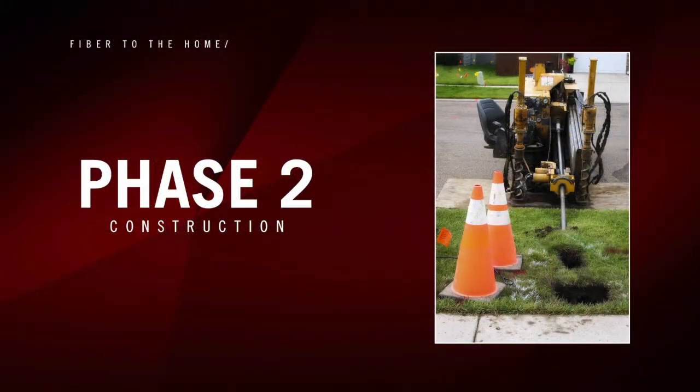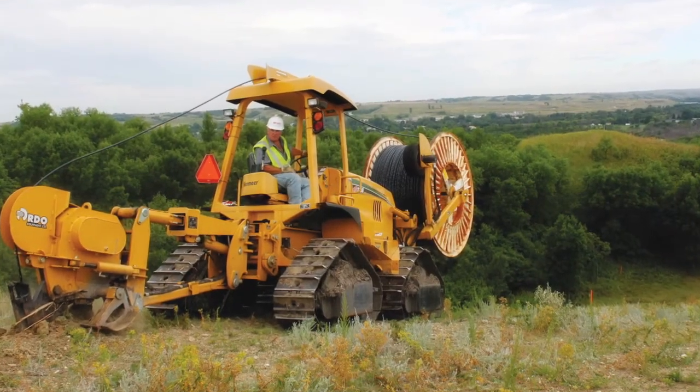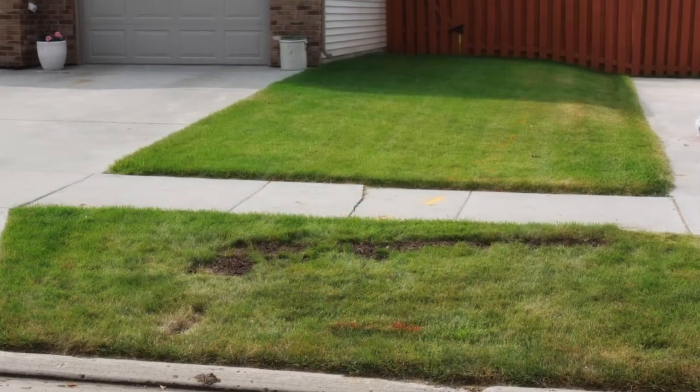Phase 2 is construction. Construction includes plowing fiber optic cable in the ground all across our territory and boring that cable underground right up to the side of your home in order to connect your services.